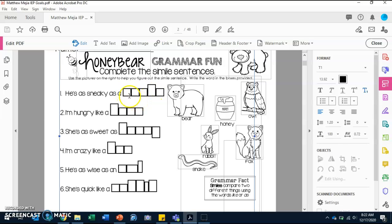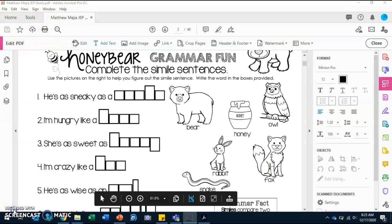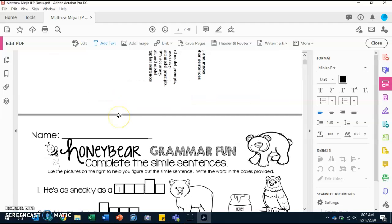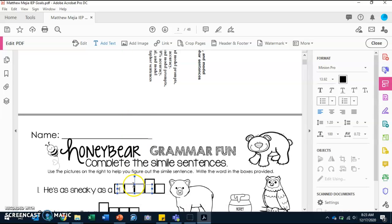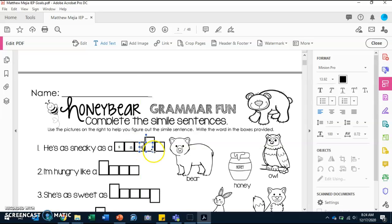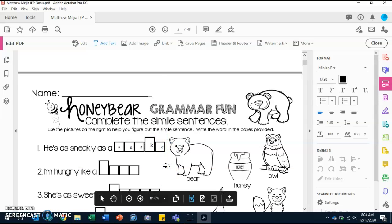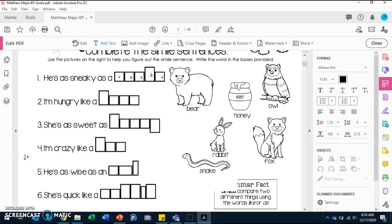So he is as sneaky as a. We're going to put a snake. Sneaky as a snake. And that's what you're going to be doing for the rest of the questions, Matthew. You're just going to figure out what simile completes the sentence.